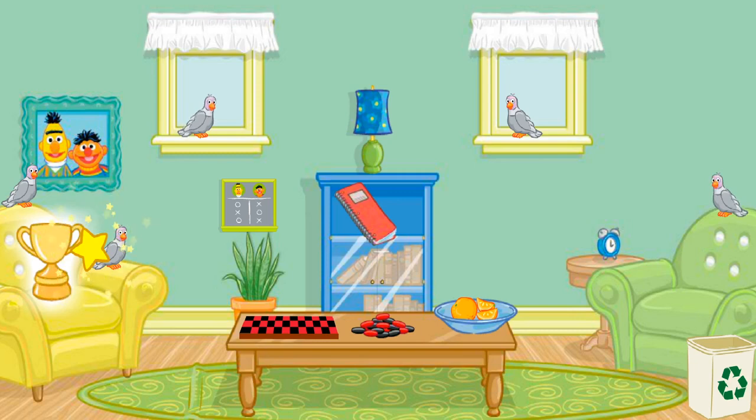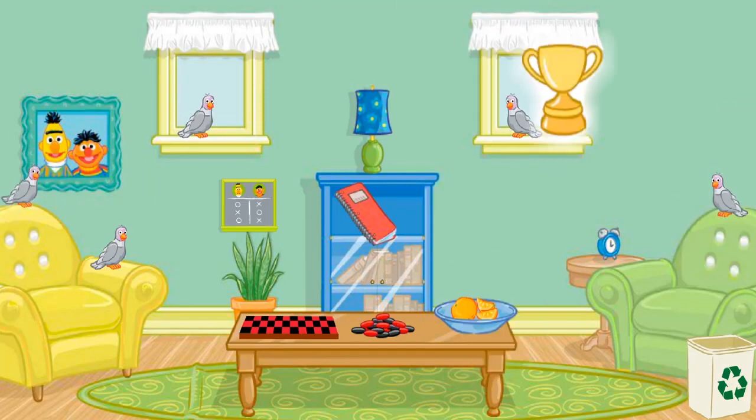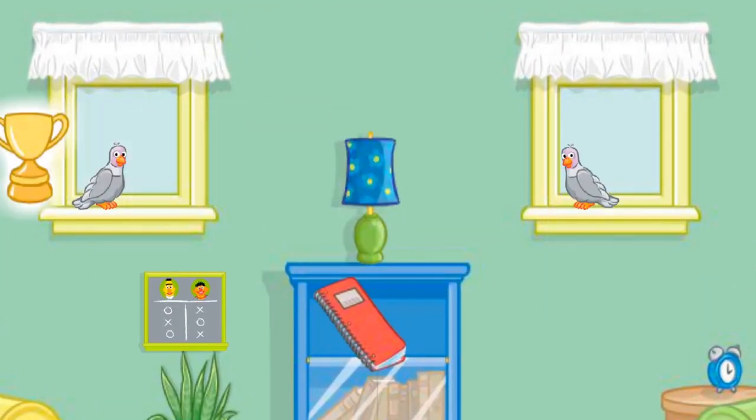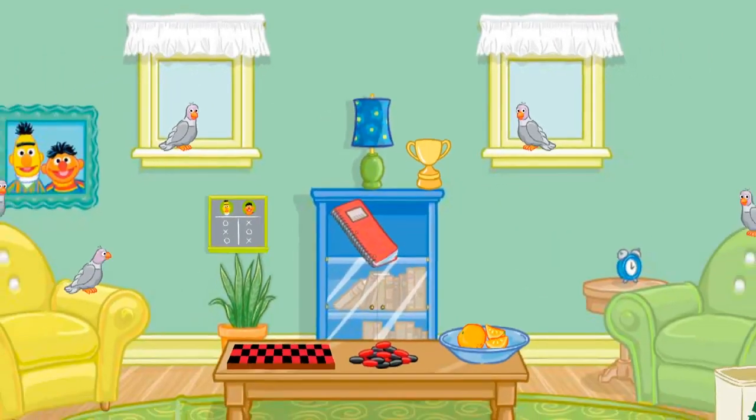Let's see. Click on the thing that's on the yellow chair. There's still more things to put away. Great! Now put that next to the lamp. That's right! Very good!